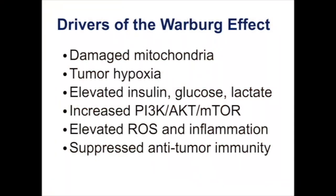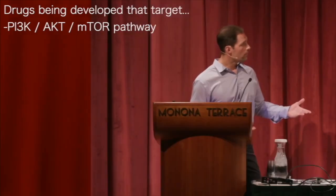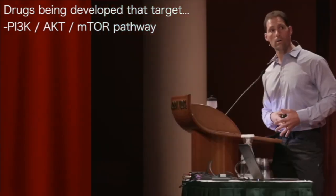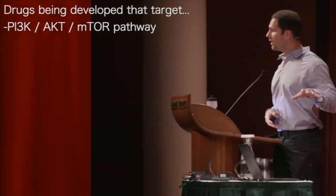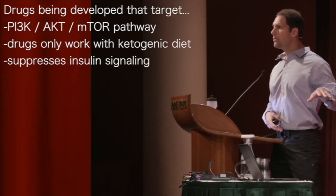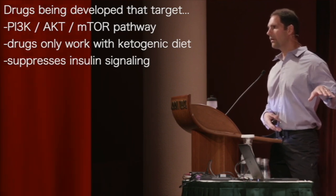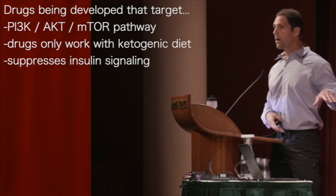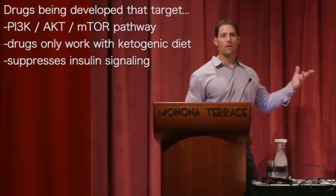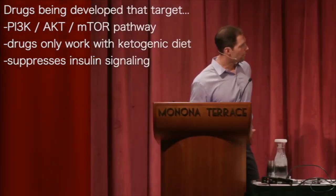Things like elevated insulin, glucose, lactate, and an increased PI3K-AKT-mTOR pathway are major drivers of cancer. There are drugs being developed that target this pathway by Lou Cantley, for example, one of our collaborators. Interestingly, these drugs do not work in the context of a normal diet. They need to be used in the context of a diet that suppresses insulin signaling. So the ketogenic diet dramatically enhances the effect of these metabolically targeted drugs, the PI3 kinase inhibitors.